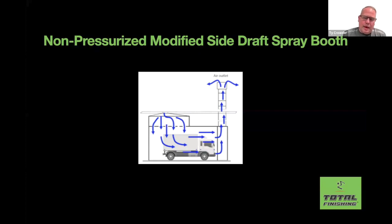So air, just like water, takes the path of least resistance. So if I'm introducing my incoming air on the top of the ceiling, it's going to have far more air velocity go right across the top of that booth and out to my exhaust wall, right? It's not going to come down to the floor and sweep across. Whereas if I have a cross draft booth, the entire area is going to evenly pull air across the booth evenly.